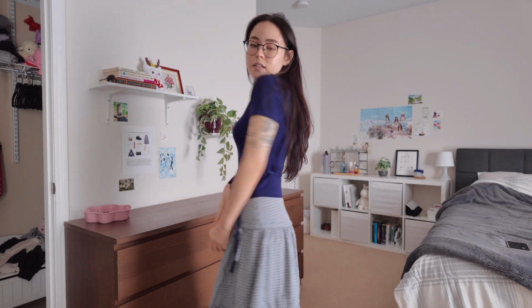I actually got this because I thought I would look cute as like a work shirt, but I actually don't think I would mind wearing it out at all. Not with this skirt, maybe like a black mini skirt if I wore it out, but it's so cute.